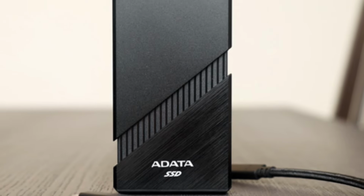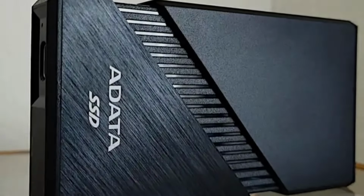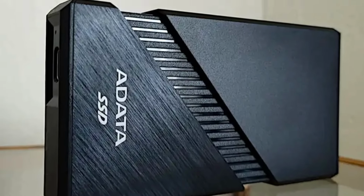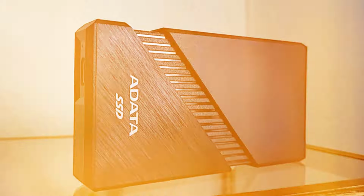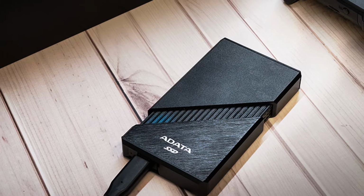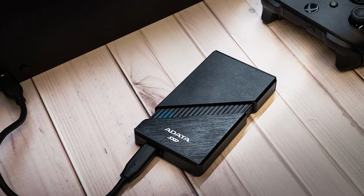For sheer speed from a portable SSD, the Adata SE920 excels. The Adata SE920 excels in speed and portability, and is suitable for anyone with rapid data transfer needs. However, its limited storage of 1 to 2TB for creative users and some manual setup requirements for Mac and Linux might limit its appeal for some users.